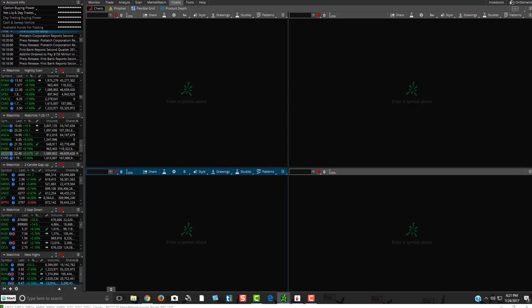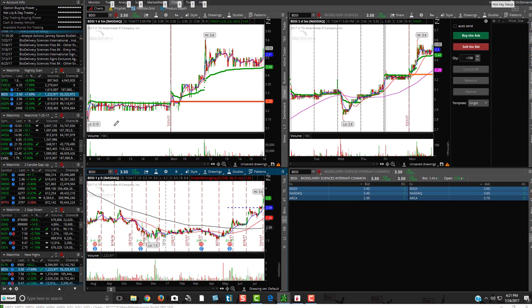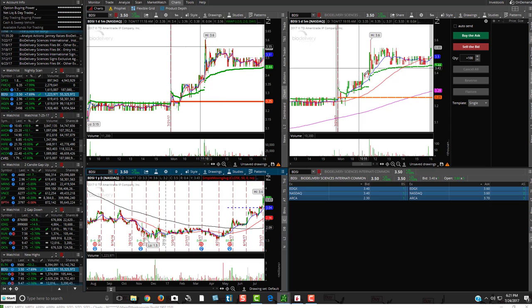CVRS. Let me see. BDSI. This is another one of those ones. I don't like these crazy candlestick ones, and it's got this crazy bid-ask spread. I don't like it.